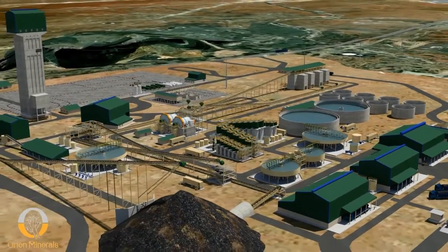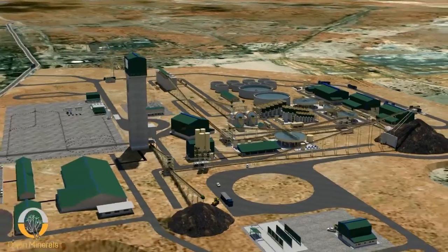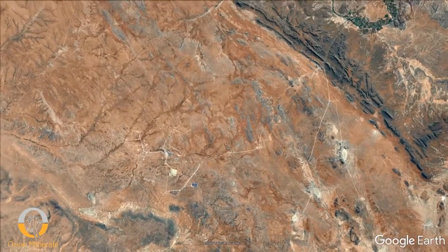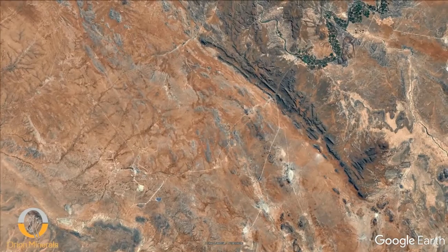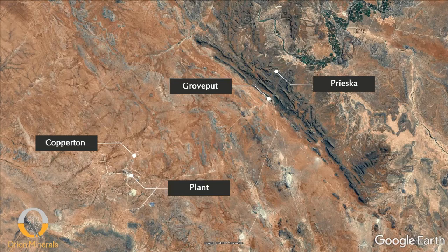What an advantage to be able to have all of that infrastructure in place at no cost. It accelerates the mine development, and it brings down your capital cost to get everything established. Remember, we've got the power in place from the historical mining operations, water provision from the Orange River, tar roads, rail facility sitting over here. That's the town of Prieska over there. You'll see the rail facility at Copperton in a moment.